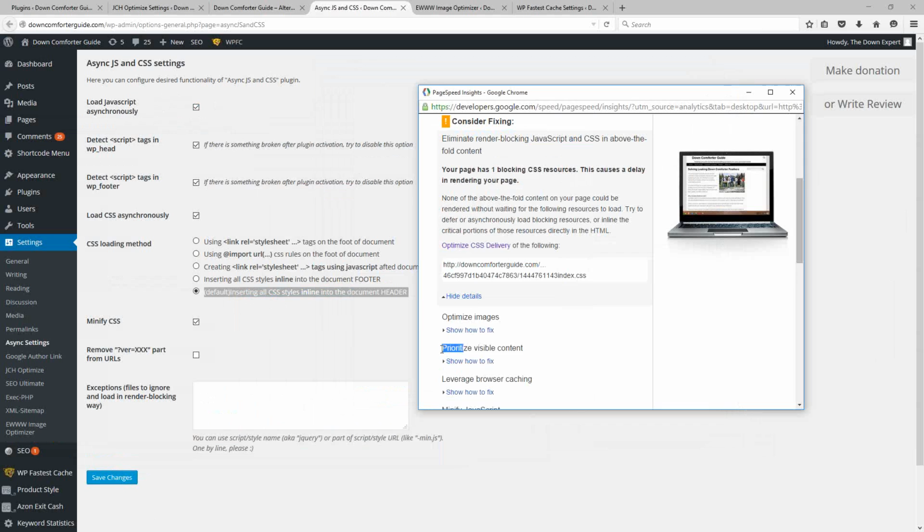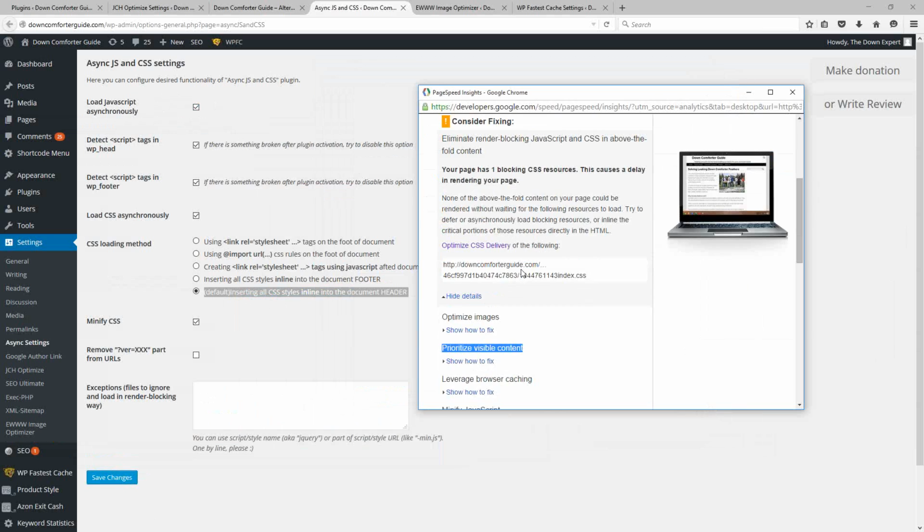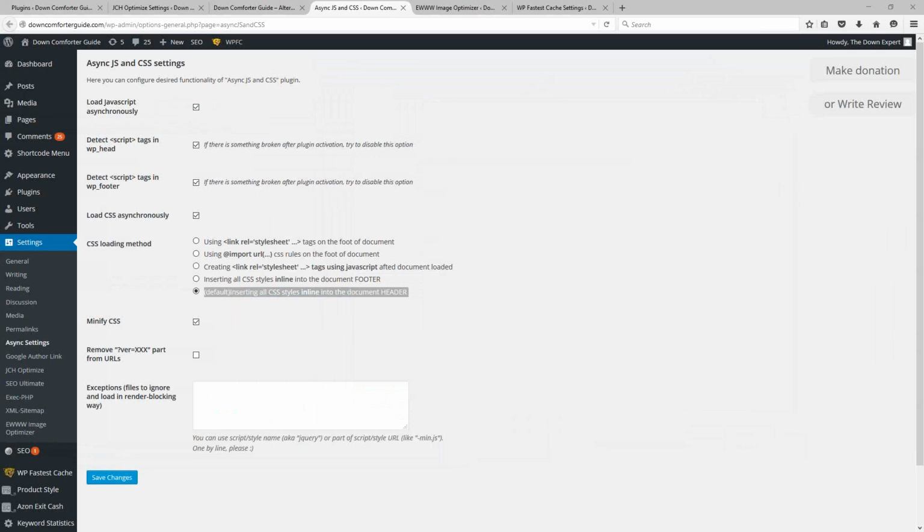This loads all the CSS coding up into the document header, and this actually ends up causing another problem. It will cause this prioritize visible content error to show up in the page speed, to the point where the visible content on the page, the actual text that people are seeing on your live website, it is so overwhelmed by all this CSS coding that has to load up first that it takes longer for it to actually show that content.